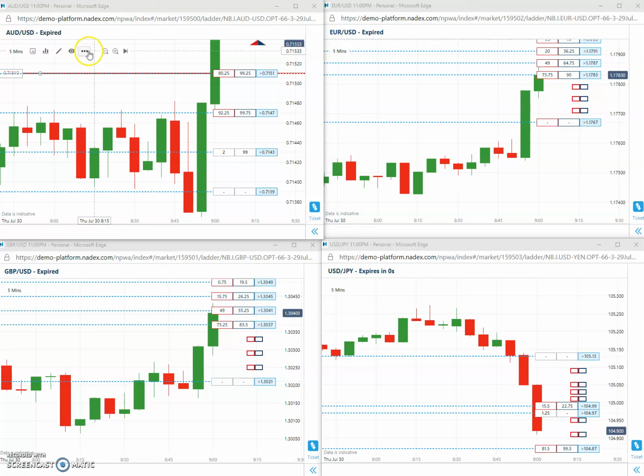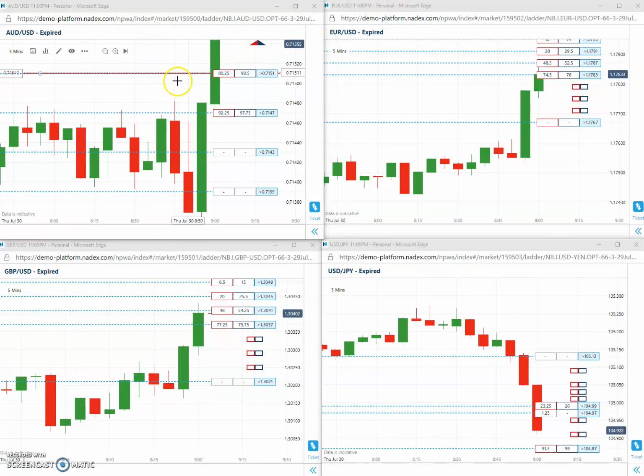All right, there we go. We expired July 30th, 2020. This trade was a loss. First trade of the day was a loss on the Aussie US.